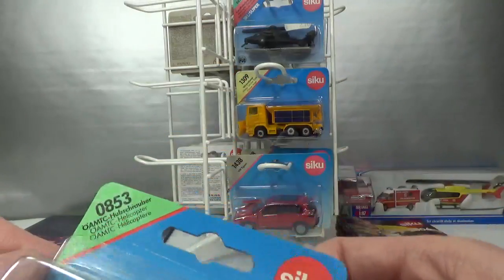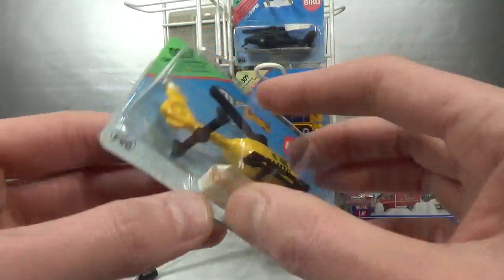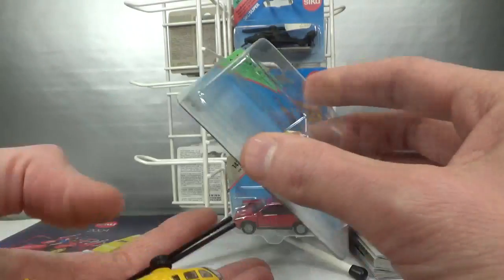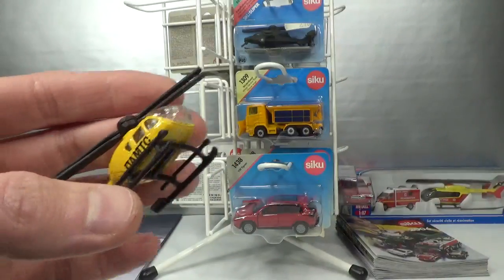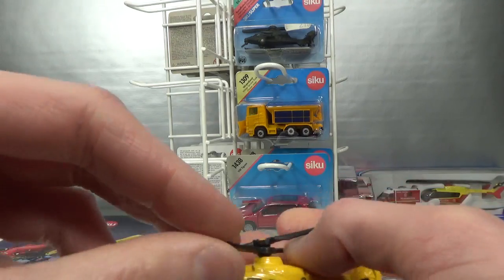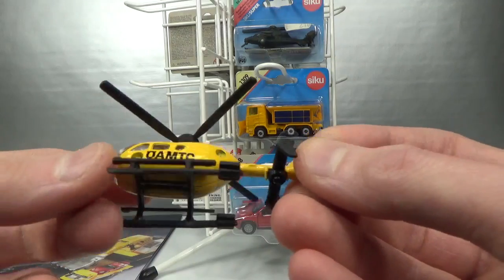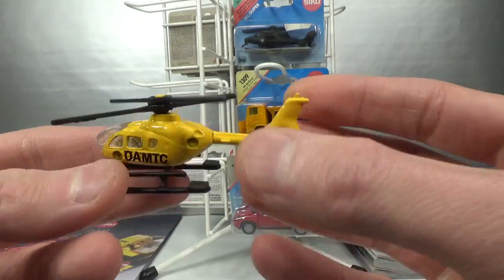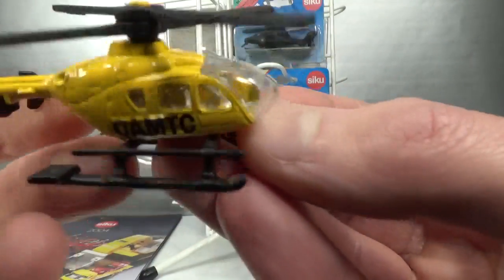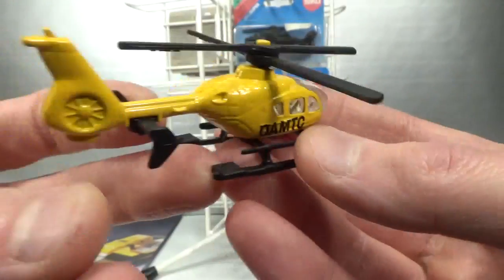Then we got this helicopter, OAMTC helicopter. OAMTC is the Austrian Roadside Assistance. Also, the glue came undone. The yellow is all metal. These kind of function. So the undercarriage is plastic, and so is this black part. Not a lot of detail inside, seems to be just empty.